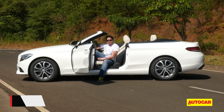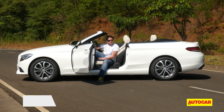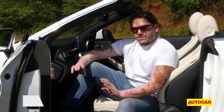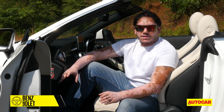The C-Class Cabriolet is a well-rounded package, and it really does turn a head or two. However, it will come at an asking price of Rs 60 lakh ex-showroom Delhi, which is considerably more expensive than the standard C-Class. And in a country like India, where extreme weather conditions do visit us quite often, it will remain more of a novelty car, which will appeal more to your heart than to your mind.